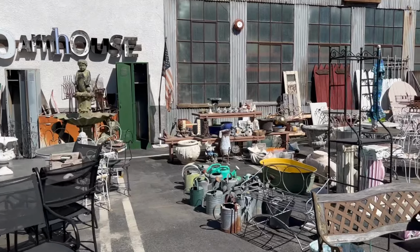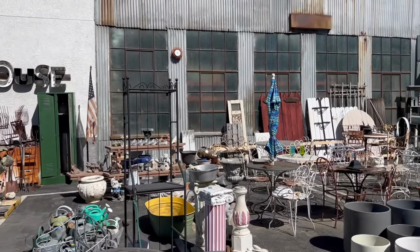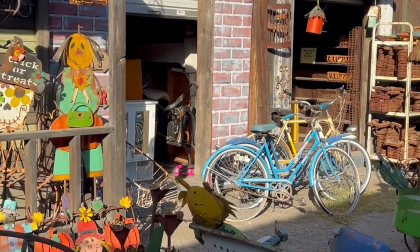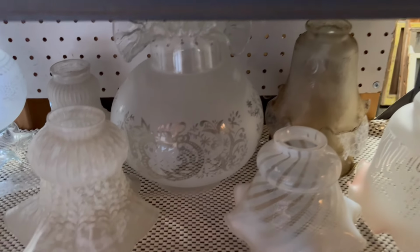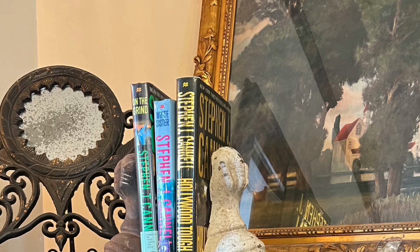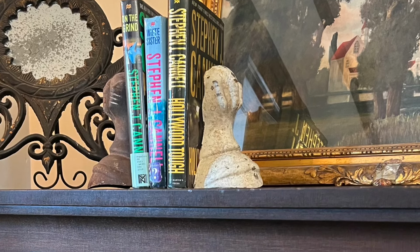Salvaged pieces aren't just for restoring old homes. They're secret weapons of affordable, high-impact decorating. Vintage finds bring depth, history, and craftsmanship that mass-produced decor simply can't match. Even small salvaged elements can completely transform a space. We've repurposed cast iron tub feet as bookends, turning an unexpected relic into a charming statement piece.